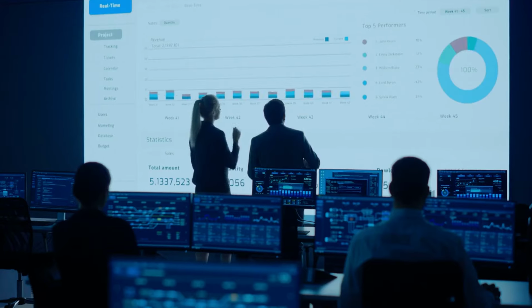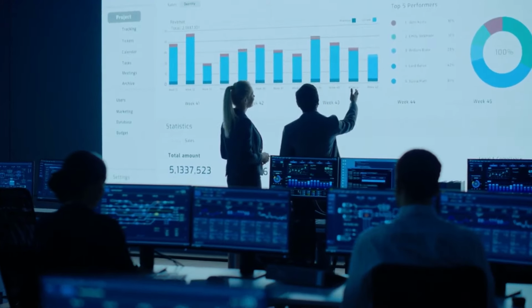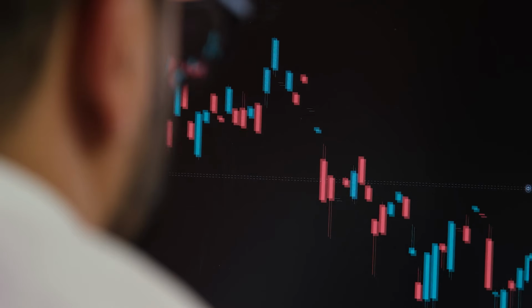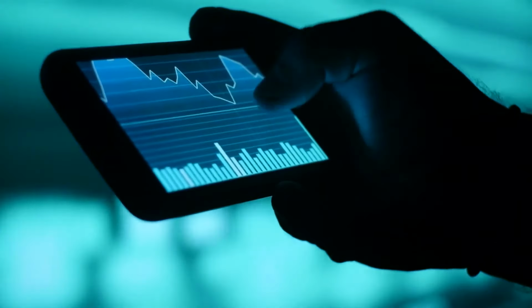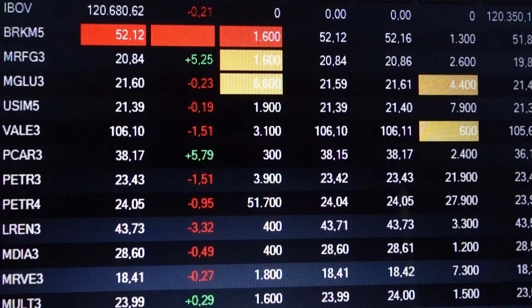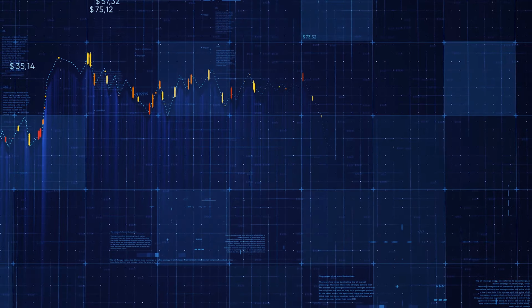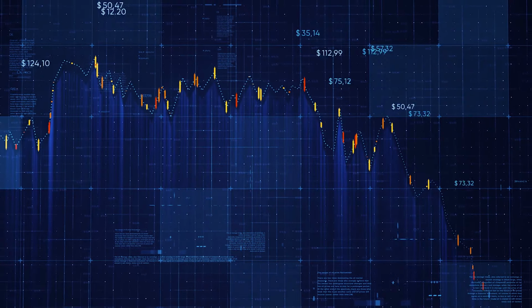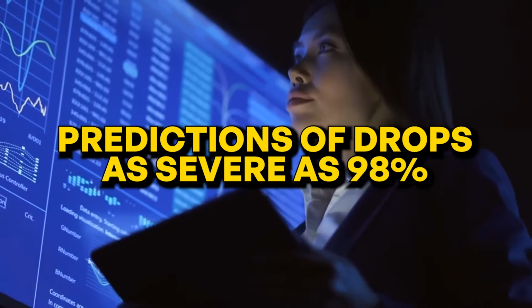In the past 6 months, we've witnessed 12 major companies either announce or complete a stock split. Of these, only 1 was a reverse split, indicating that the majority of these companies are riding high on strong performance. However, not all of these stocks are expected to continue climbing. In fact, some Wall Street analysts are warning that 3 of these stocks could see substantial declines, with predictions of drops as severe as 98%.